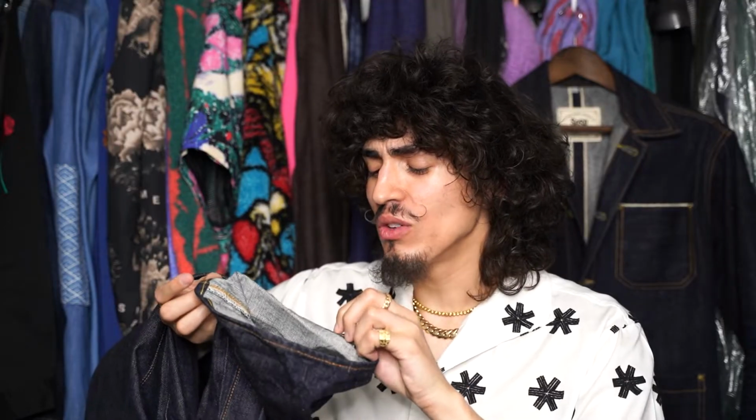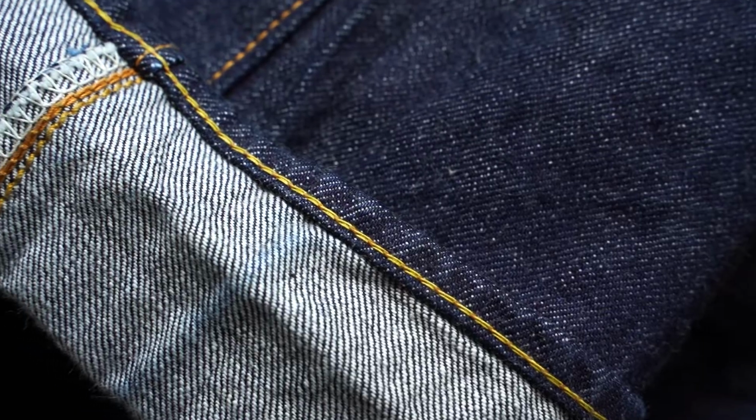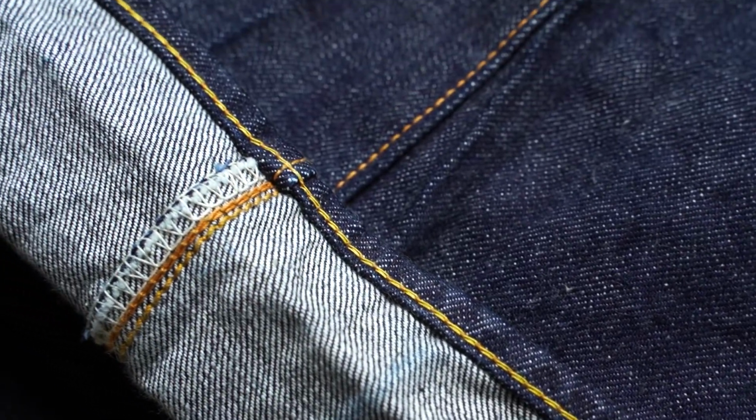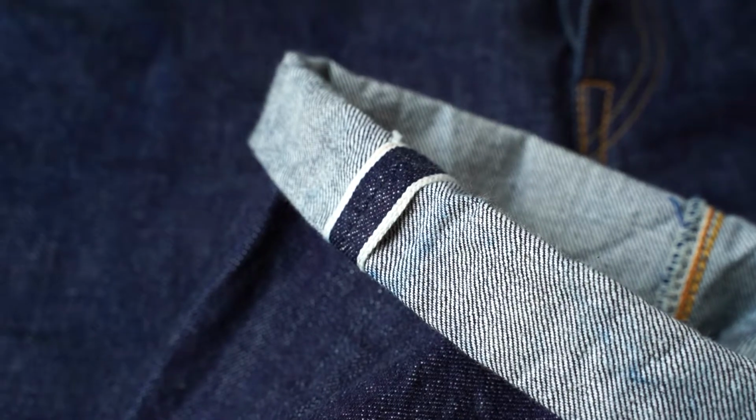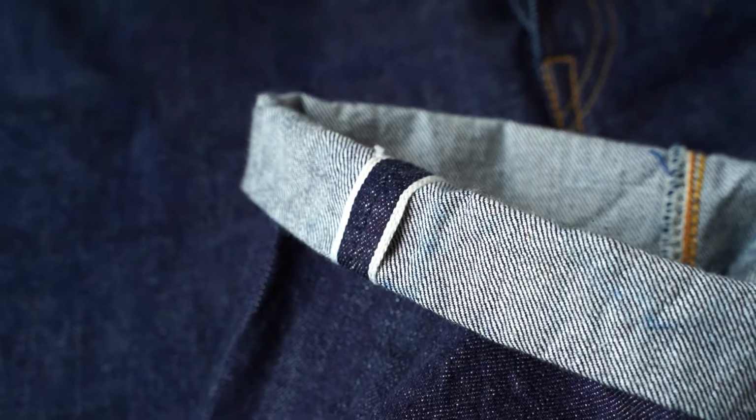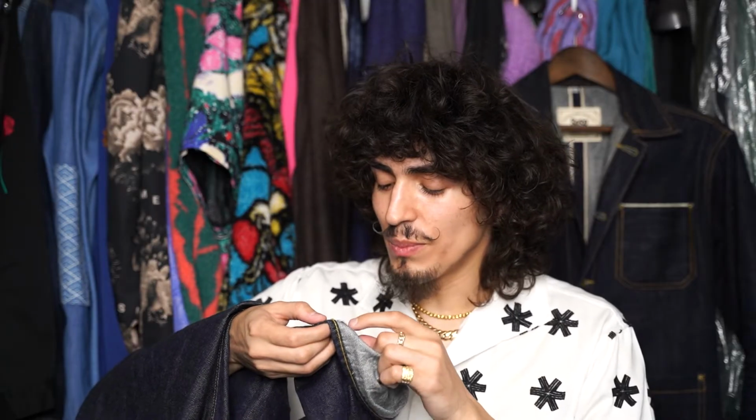I've noticed that on a lot of repro pieces, the chain stitch is actually really not as raised, not as textured as other denim chain stitches are, so this is reminiscent of that, but these are really cleanly done. You also have a very beautiful light pink Selvedge ID that almost doesn't even have a color, it almost looks white, but I really love this pink Selvedge ID.